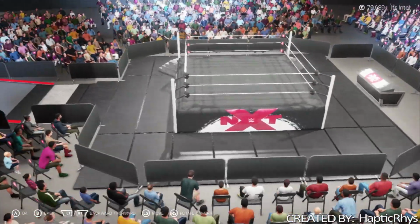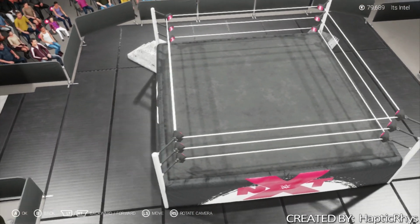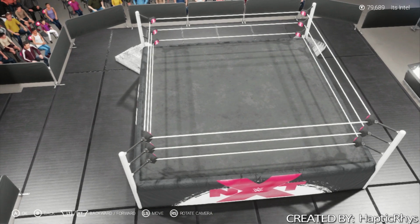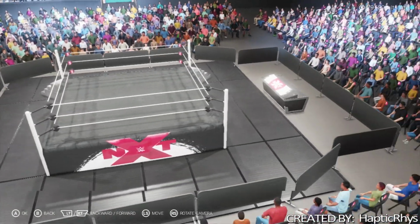Maybe I would have gone with more of a New Japan themed ring. Maybe not. I like how they do the white border around the outside of the ring mat, so maybe I would have done something like that, just to give it more of a Japanese feel. But I think this is perfectly fine.